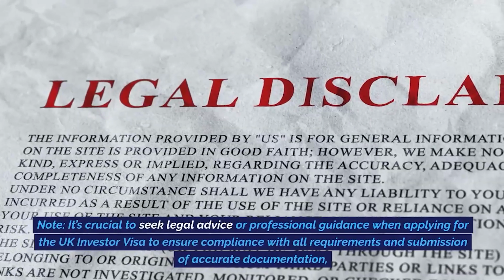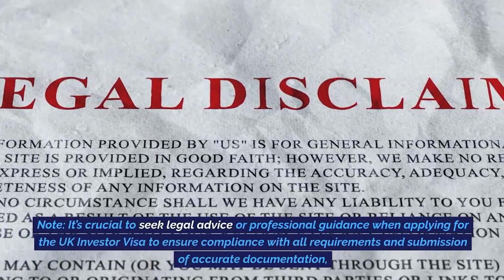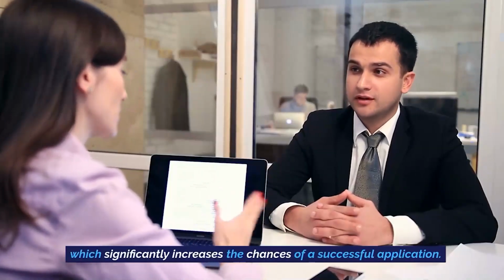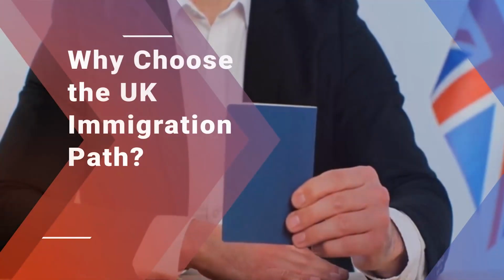Note, it's crucial to seek legal advice or professional guidance when applying for the UK investor visa to ensure compliance with all requirements and submission of accurate documentation, which significantly increases the chances of a successful application. Why choose the UK immigration path?